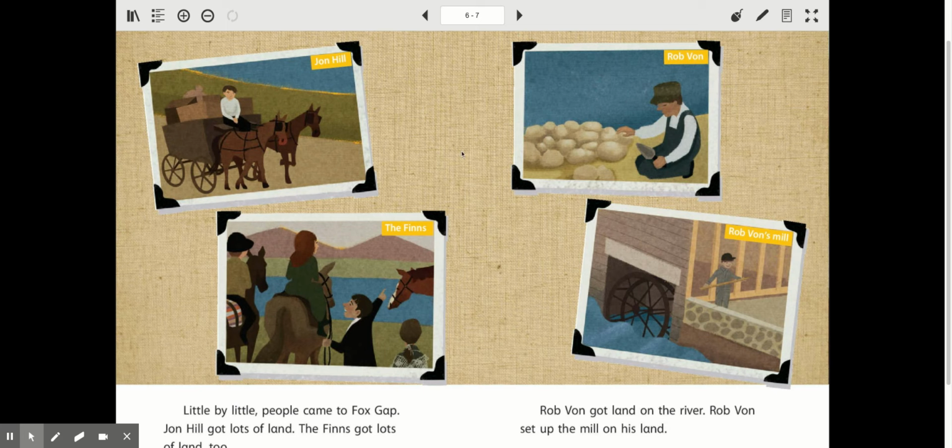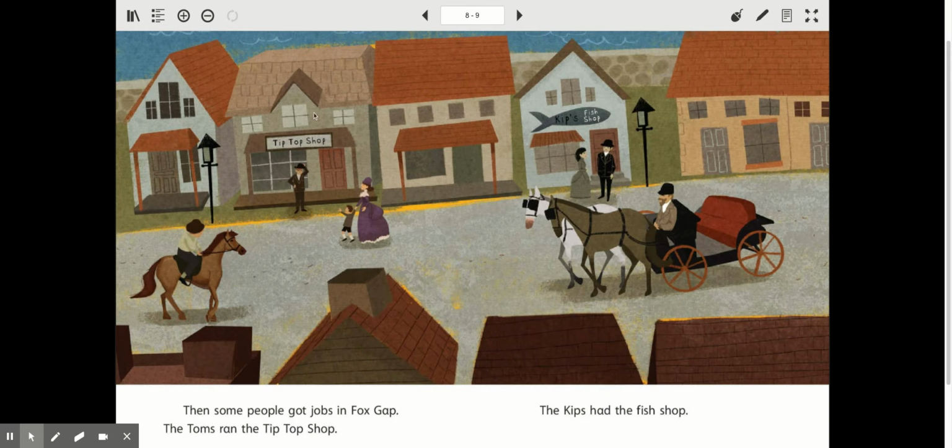Notice every one of these boxes is labeled to tell me this is Rob Vaughn's mill, that's Rob Vaughn, John Hill, and these are the Finns. So I can tell that this is definitely from way back when. You can see the storefronts. Again, you see a horse-drawn carriage. You can tell from her outfit that this is definitely from the olden days. We don't walk around in long dresses like this anymore during the daytime.